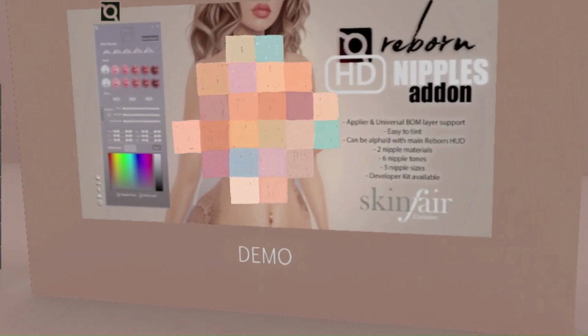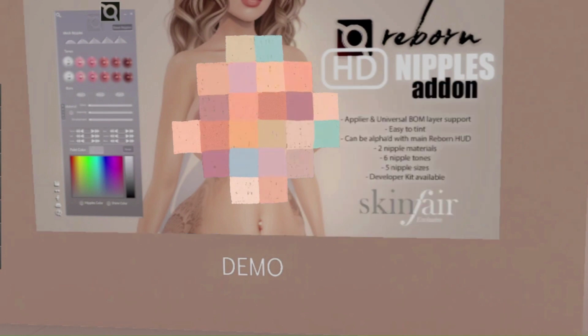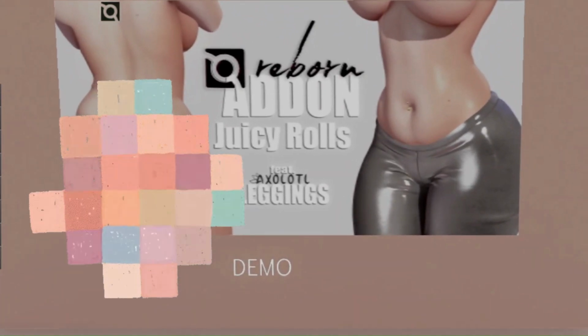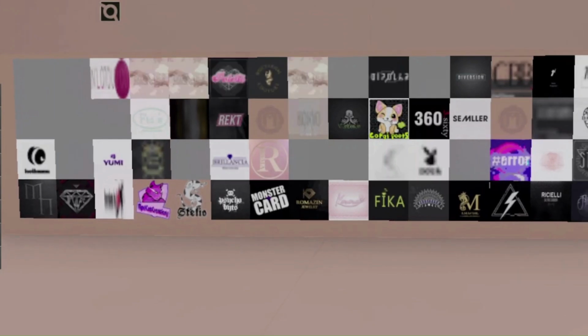This is the HD nipples add-on. I don't really use this, but if you want to, it is 500 lindens just to give your body a more defined, realistic look. And then my favorite add-on from them is the juicy rolls, the latest if I'm not mistaken. Also priced at 750 lindens.